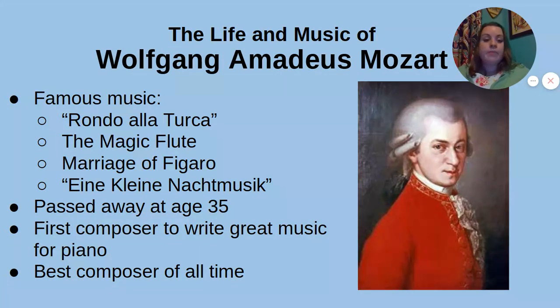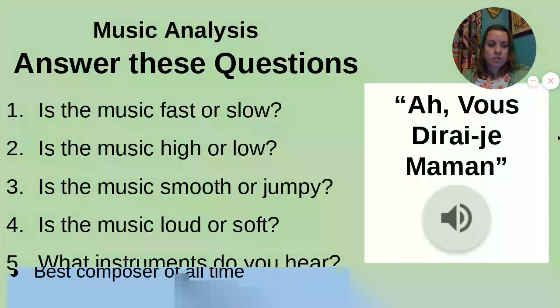I wrote at the bottom, best composer of all time. And that's not really my opinion. That's kind of the opinion of the world. If they had to pick one composer from all the composers that have lived throughout history who had the biggest impact, who made the biggest difference in the world, most people would probably say Mozart. Now, Beethoven is my favorite composer, but Mozart probably had a bigger impact. So that's a little bit about Mozart.